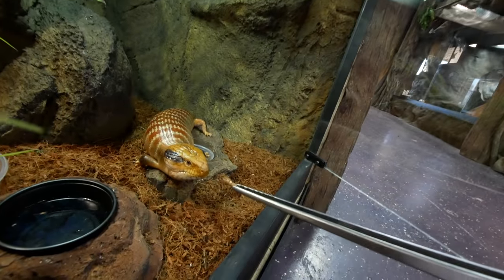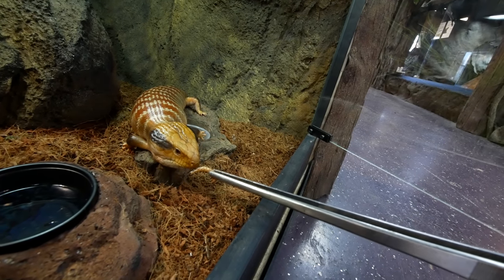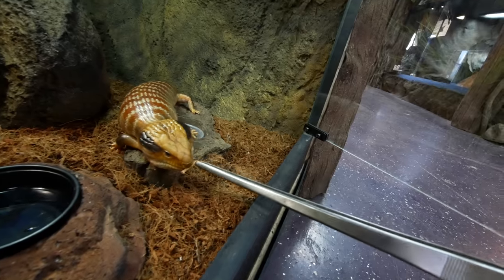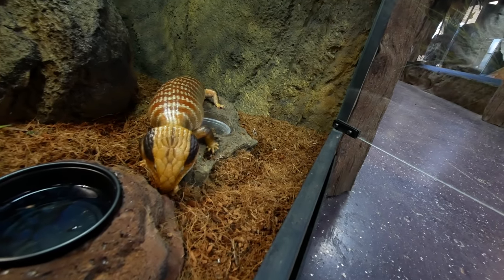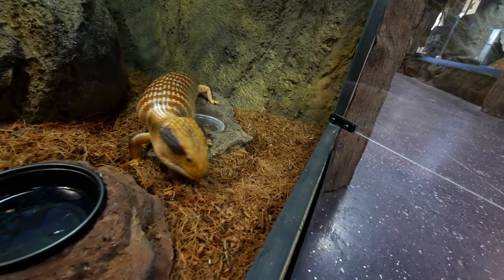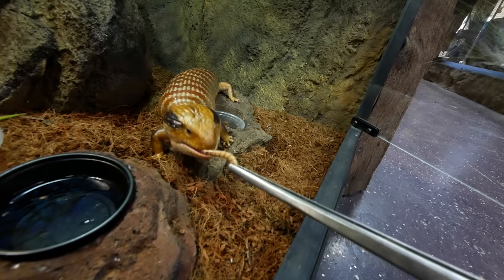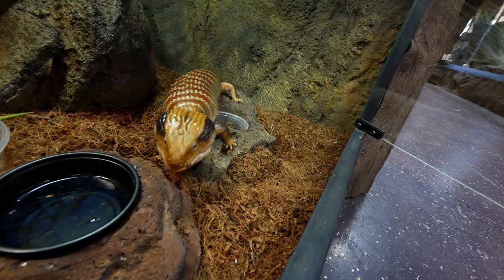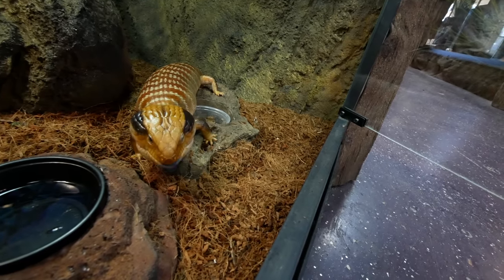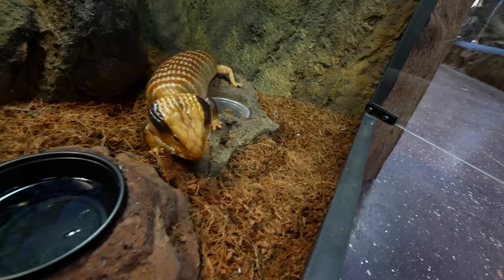Let's go ahead and give Potato one of these. Usually loves it. Potato, you want? There you go, buddy. You want another one? There you go. Okay, one more. One more, sweetheart. Oh, yeah. Potato, that's so good.